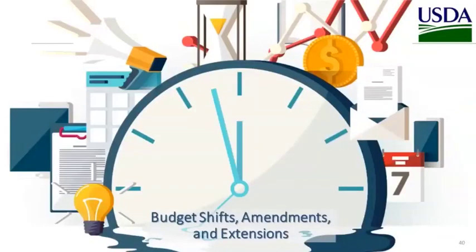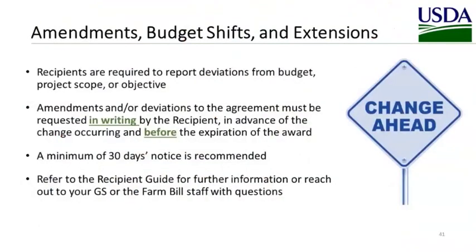And there's more details on that in the recipient guide as well. But since we've already covered a lot, we won't go into great detail on that. And same with amendments, budget shifts, and extensions. There's a lot of good information in the recipient guide on this as well. But it's mostly important to note that recipients are required to report in writing any deviation from the budget, project scope, or the objective. So you can always reach out to the NADPRP, the Farm Bill staff, with any questions that you might have.